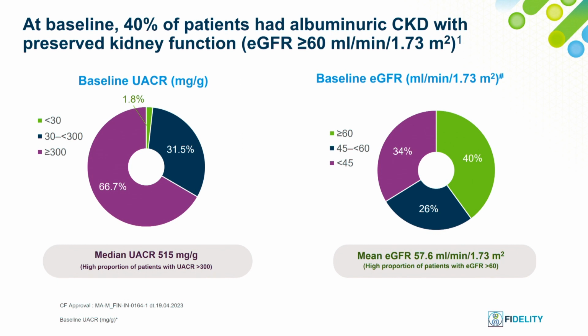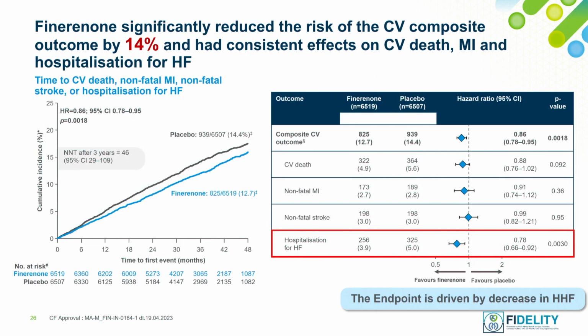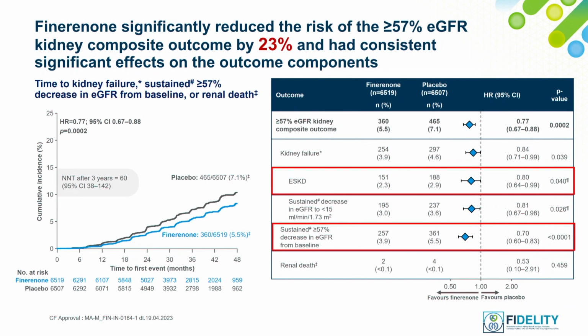40% of the patients had albuminuric CKD with preserved kidney function, that is EGFR more than 60. That's quite an interesting point. So if you look at the pooled analysis, there is a 14% reduction with respect to the cardiovascular endpoints because the numbers are more than 13,000. The follow-up is more than 3 to 3.5 years. I think the message is loud and clear.